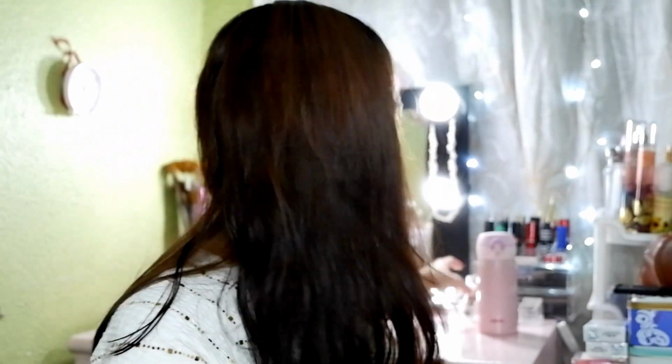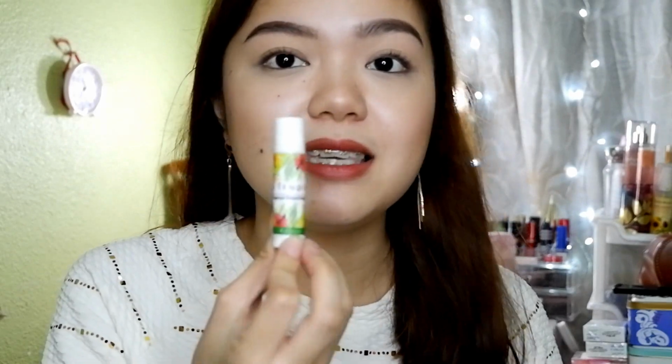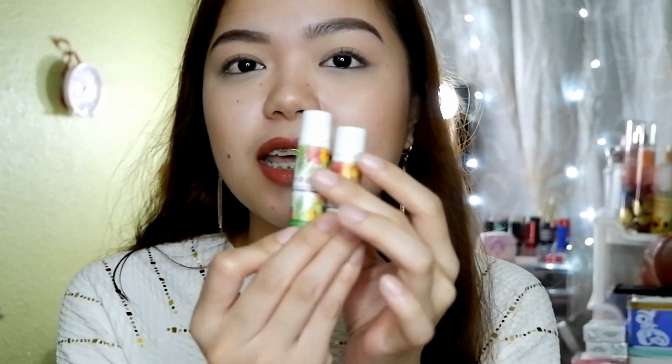Wait lang. I mixed up 2 shades. This is in Cassie, yung isa. Tapos, yung isa naman is in Baby, yung isang shade. Nag-mix up ako ng 2 shades, kaya mas darker siya. But this one is really my favorite shade. As you can see, guys, diba? Nagsishimmer siya, hindi siya matte talaga. Sobrang ganda ng lip balm na to.